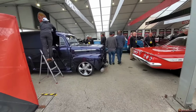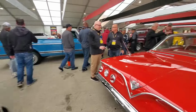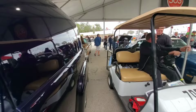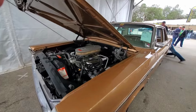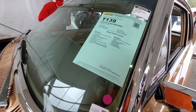Right, we are walking into staging here. T138. Let's see what we've got back here this morning. Again, it is Thursday. Things have gotten busy here. Check it out. 65 Ford 500 dual quad package, 427. Dyno test to 435.